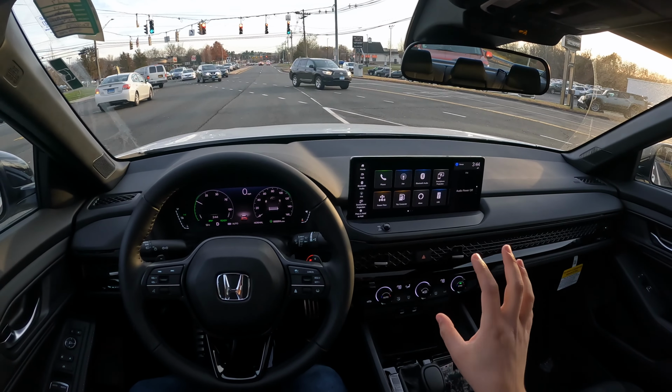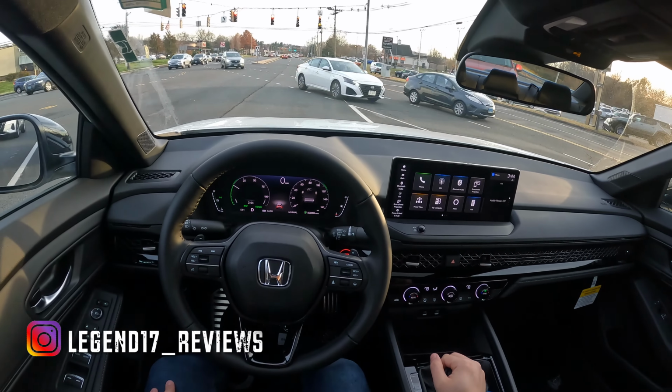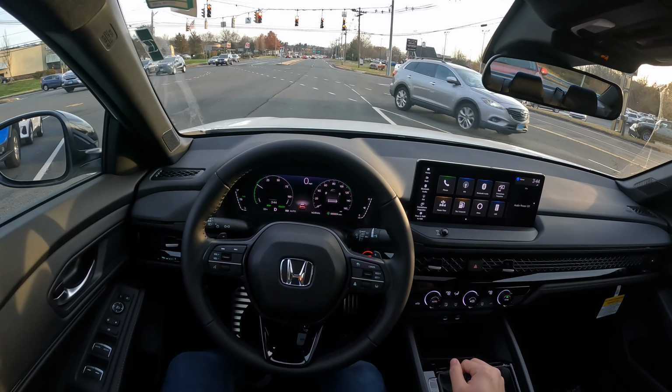And the Touring basically adds a Bose sound system, a wireless phone charger, leather seats. Even the EXL actually adds leather seats. But overall, the interior and exterior of this Honda Accord is amazing. I really like the headlights and tail lights, and overall the design looks very good. The 12.3 inch screen looks very good. It does have Apple CarPlay and Android Auto, and they are wireless. Let's go ahead and put this Accord on sport mode and hop on the highway and see how it does.